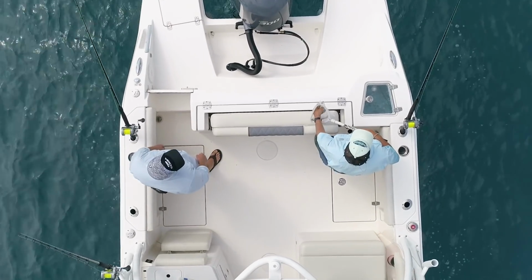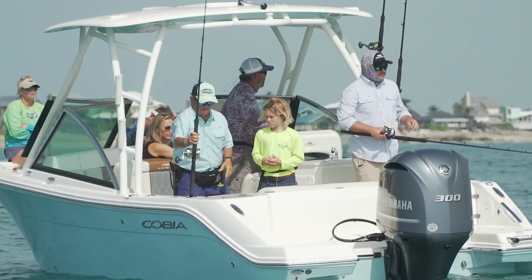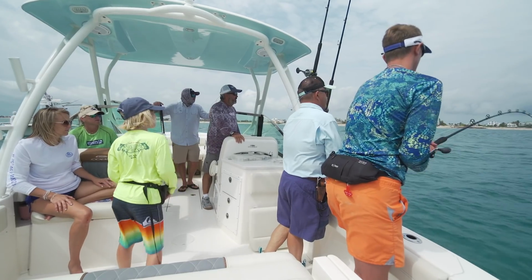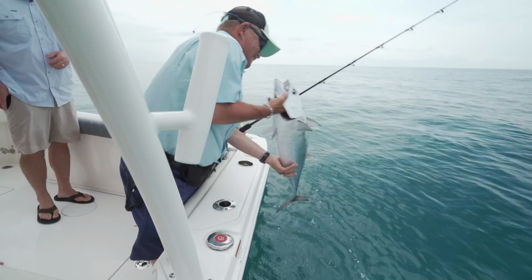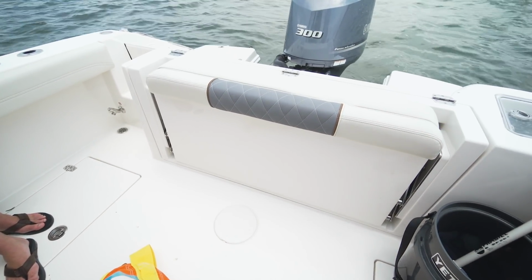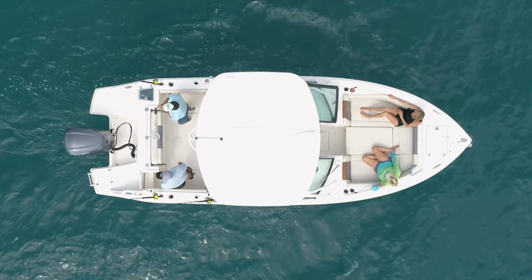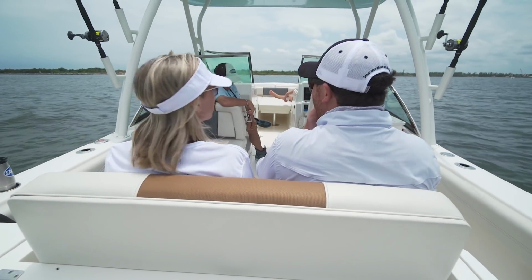The cockpit on this Cobia was deceptively large. The area in the back allowed all 7 people to stand there and enjoy watching the boys catch their fish. While we were fishing today, you didn't see the stern seating. That's because we literally folded it back into the boat. Perfect platform for fishing, opened it up. Well, when we were done, it just literally pops right back out. Sit down, go cruising, riding back into the sandbar, or just lounging. It was a super nice setup.